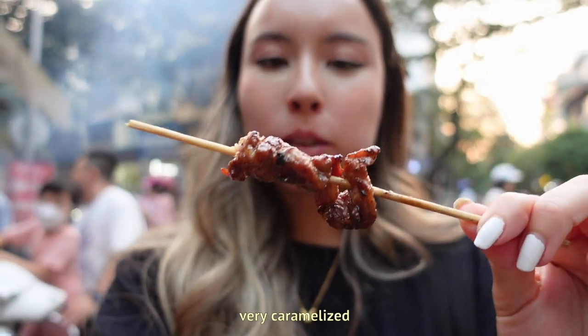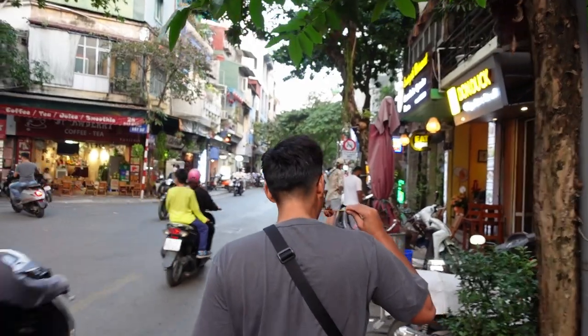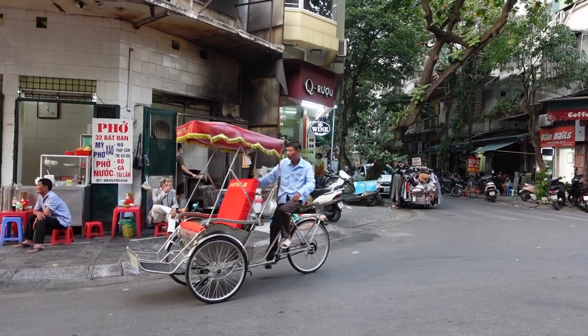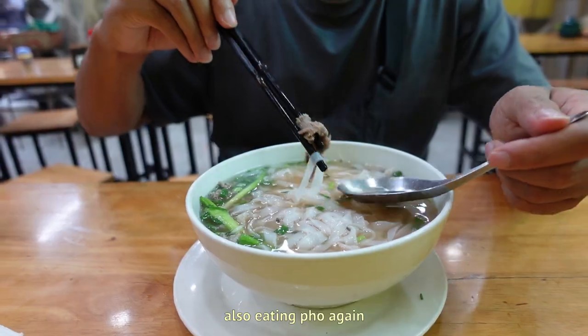Very caramelized. Very good. Only 10k for one. Oh, also eating pho again.